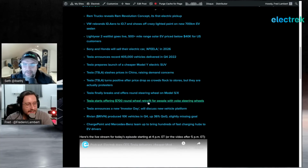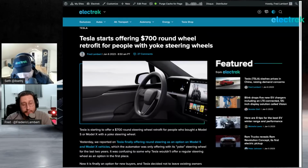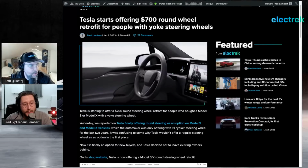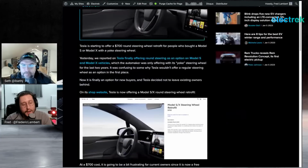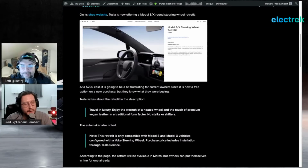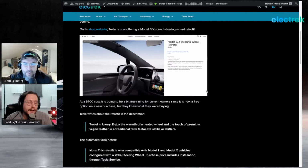Very space ballsy. And along with the new option for a new order, if you custom order it, Tesla is now offering it as a retrofit for existing owners. So if you bought a Model S or X over the last 2 years since they did the refresh, you can now order a round wheel for $700. Though that's going to be a bit of a bummer because people that order right now brand new, the yoke or the round steering wheels are the same price. But if you get the round now, it's going to be $700, but that includes the installation.